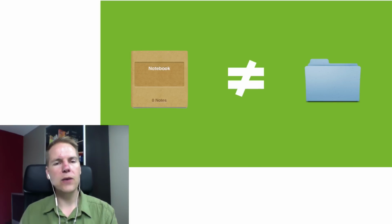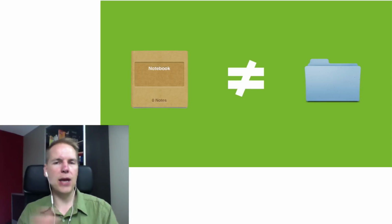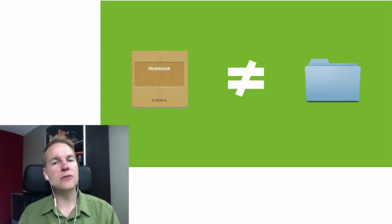Now, one reason why you shouldn't migrate your folder structure into Evernote is that there's a limit of 250 notebooks in your Evernote account. And 250 notebooks might sound like a lot to you, but if you think about how you use folders, for example, a lot of people, when they go into Evernote, if they're a business, what they'll start doing is create a notebook for each client.